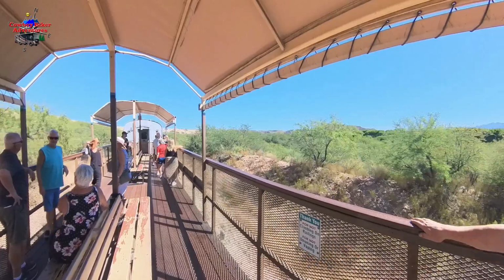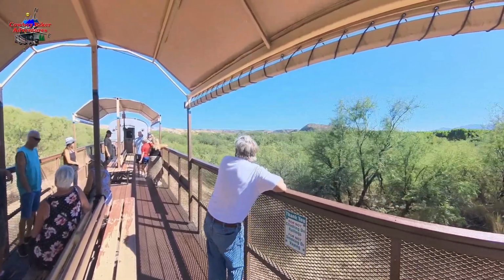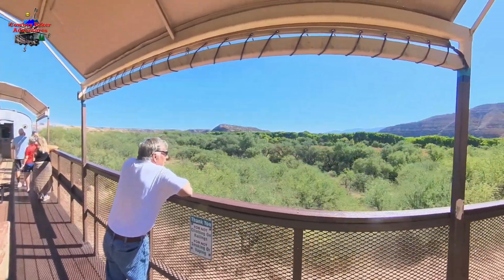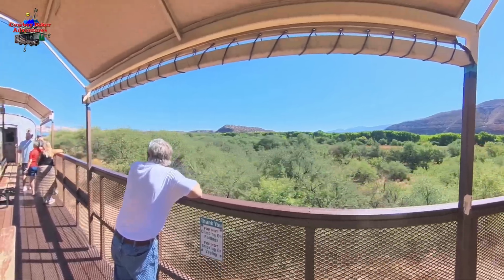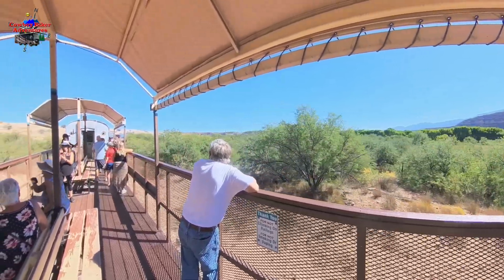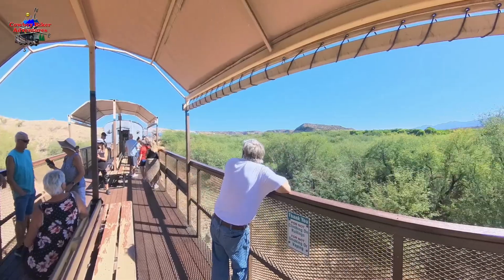The Verde River also supports an amazing diversity of wildlife, including 270 species of birds, 94 species of mammals, and 76 species of native amphibians and reptiles that use this watershed at some point in their life cycle. The ribbon of green vegetation which you see growing along the banks of the river is critical to the mainland's waterfowl.